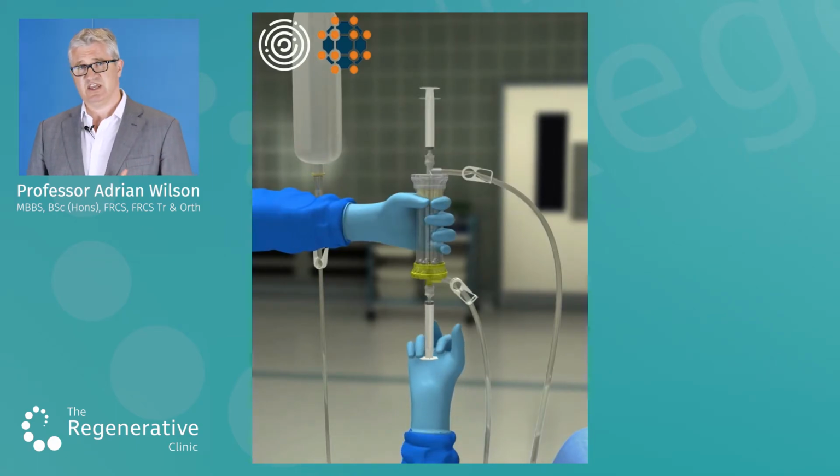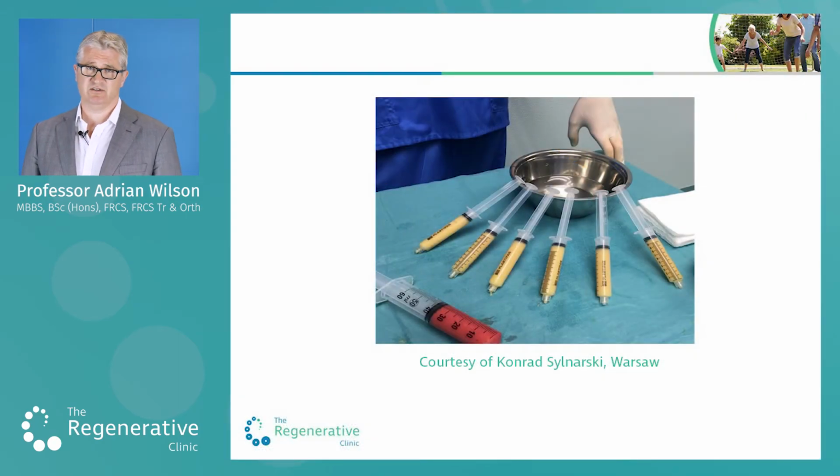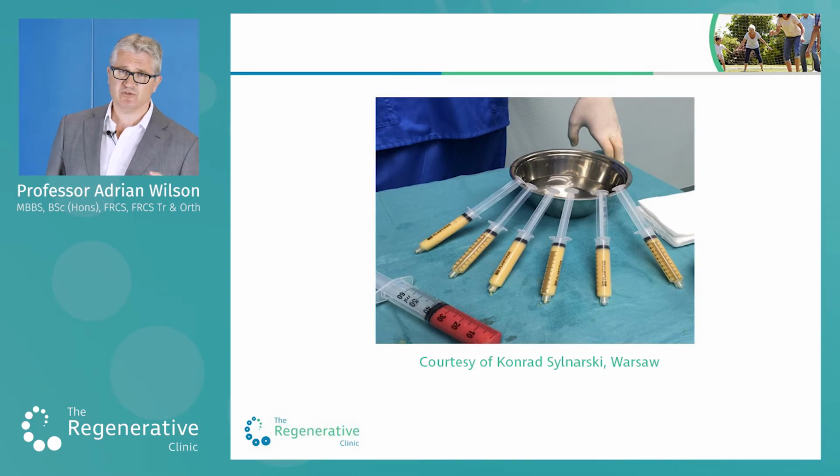This is then taken and removed, and we can see in the next slide fairly red-stained, blood-stained fat and the Lipogems fat that we then infiltrate. We need approximately 6 mils, 6 cc's of fat for every joint that we want to inject. So we need to take roughly 70, 80 mils of raw fat to create enough to inject a joint.